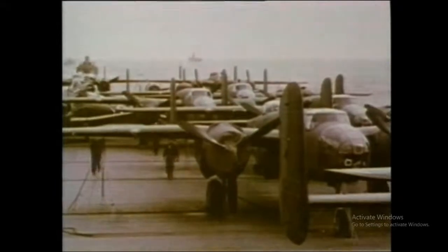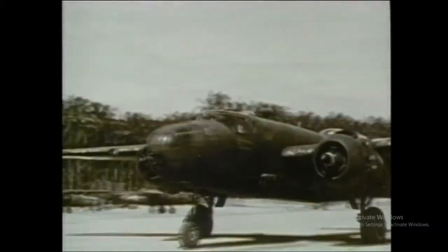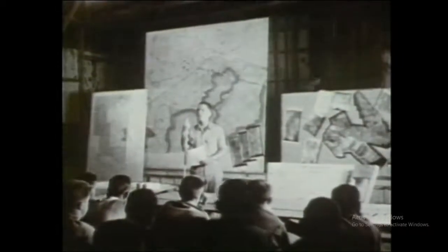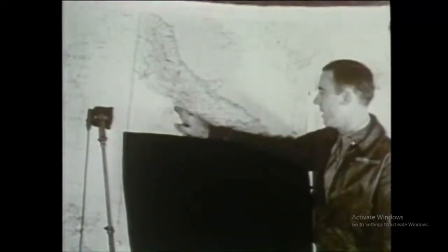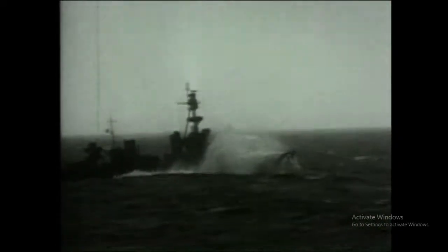The 800-foot flight deck was to be crammed with 16 twin-engine bombers. Usually, the B-25 had a takeoff run of 1,400 feet. The Hornet would only allow the heavily overloaded bombers 500 feet. When the training had been completed, the Hornet left her west coast port for a rendezvous with the rest of the task force.